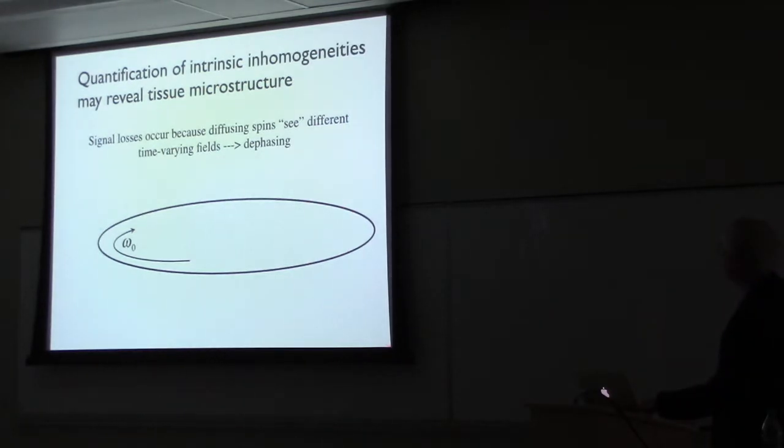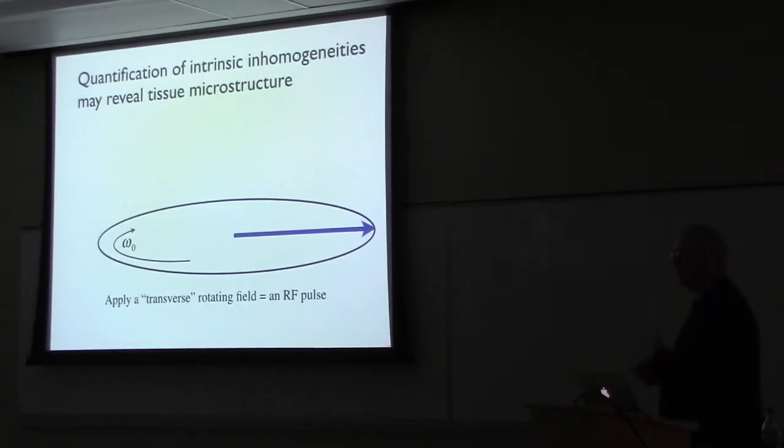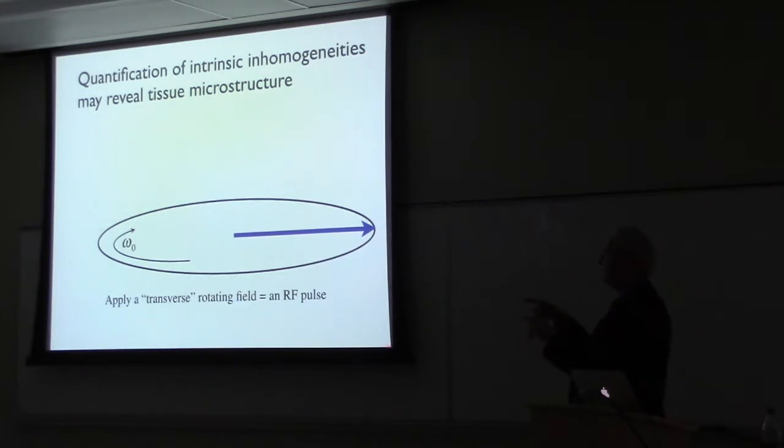Well, suppose you did the following. Suppose you tip the magnetization, and then as soon as it's tipped, you apply a magnetic field in the same direction. That's to say, one that's in the transverse plane and also goes around at that same frequency. So we call that locking. That's called spin locking, where you tip the magnetization and you line up this rotating magnetic field with it.